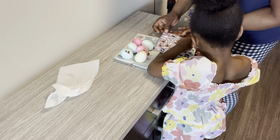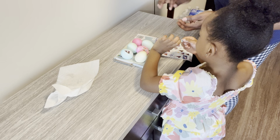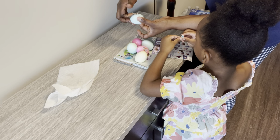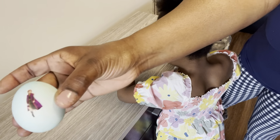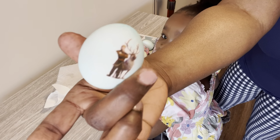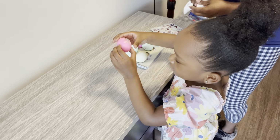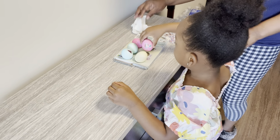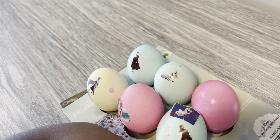Is this the ocean? Or what? I like it. I think that's the ocean or the ice, whatever. Just putting stickers on them. Oops. Guys, look at mine. And then Elsa gonna be like, what are you doing?